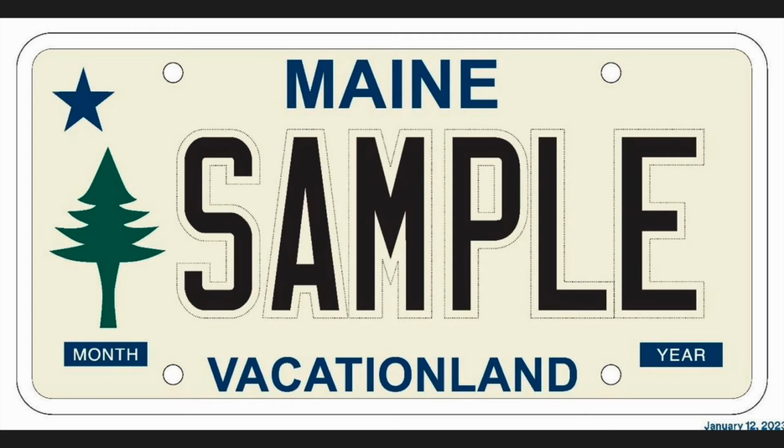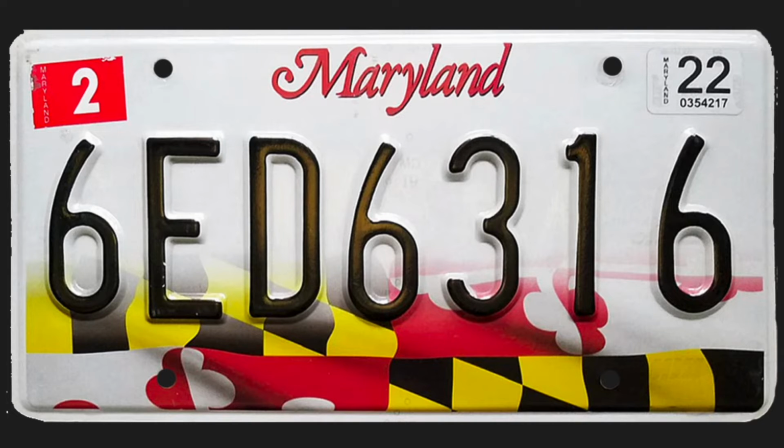But this is what Maine is going to. It's actually a throwback to, I think, their first or one of their first license plates. So it is supposed to be sort of retro. I think it's supposed to harken back to maybe one of Maine's flags once a long time ago. I'm not sure. But in any case, this is like a 100-year-old design. So it's very simple and easy to read, so I'll give it that, but it's not too crazy.